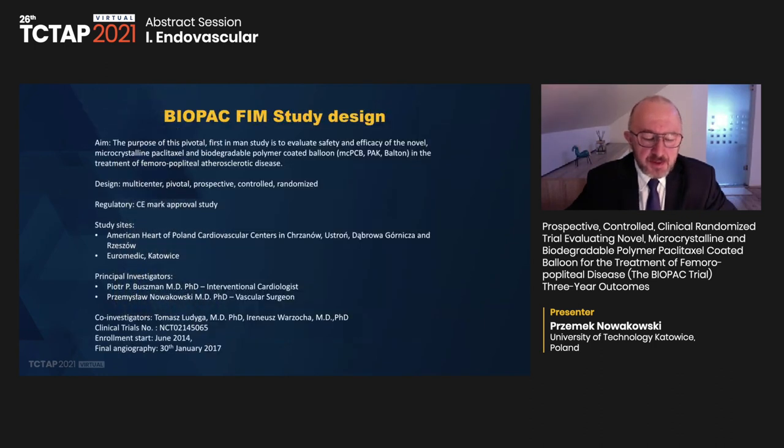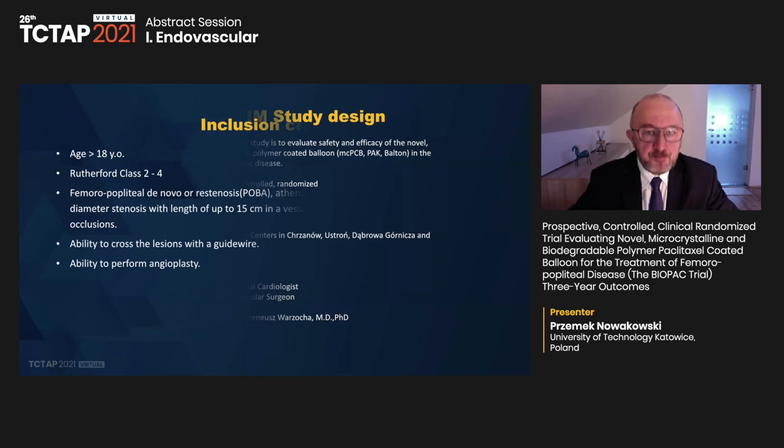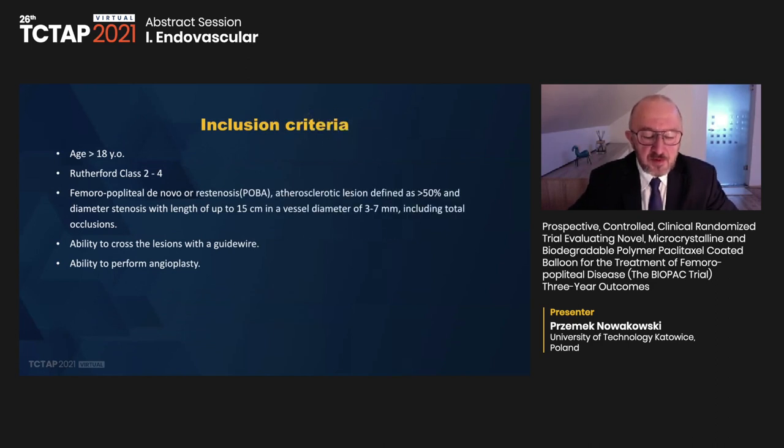This was a first-in-man study. The main goal was to evaluate the safety and efficacy of our balloon. The study was prospective, controlled, randomized. We had 5 sites in the study, and I was one of 2 principal investigators. The study was registered in clinical trials, the first patient was enrolled in June 2014, and the last control angiography was performed in January 2017. Inclusion criteria were Rutherford class 1 to 4, femoral-popliteal lesions up to 15 centimeters, stenosis or occlusion, and the protocol allowed de novo lesions or patients with significant restenosis after earlier POBA. Generally, we had 5 patients with restenosis. Randomization was after crossing the lesion with the guide wire.